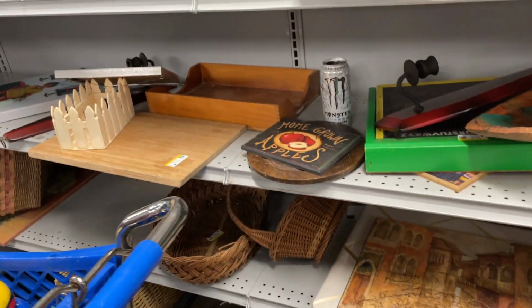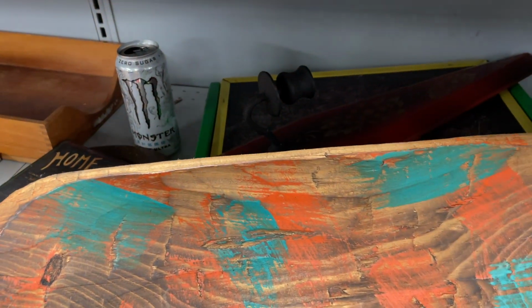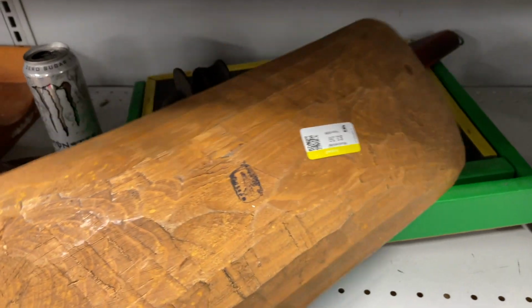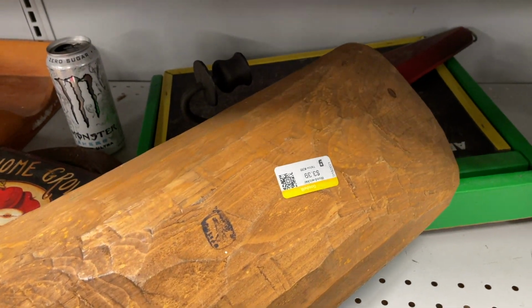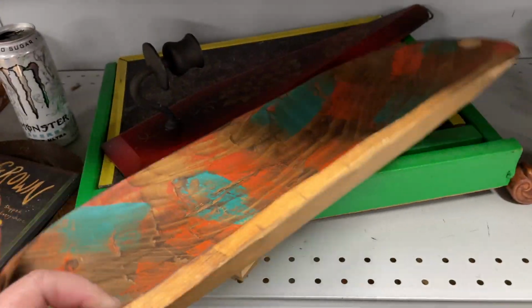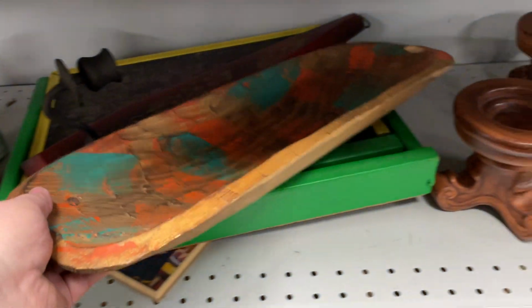We're still here in the baskets and wood area, and I saw this. I'm really disappointed in whoever splashed some paint on this. This is a bread bowl. It's hand carved. Maybe I should have picked it up and tried to get the paint off of it. I'm not sure. For $3, I probably should have. Some of these can be worth money, especially the old ones.